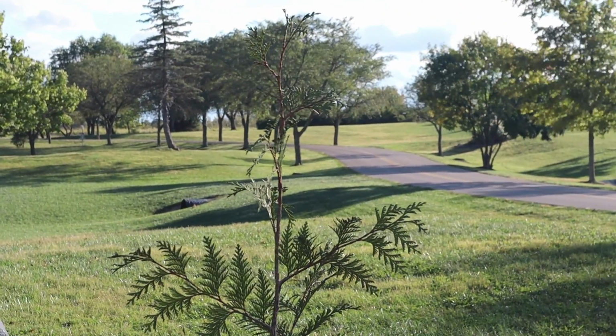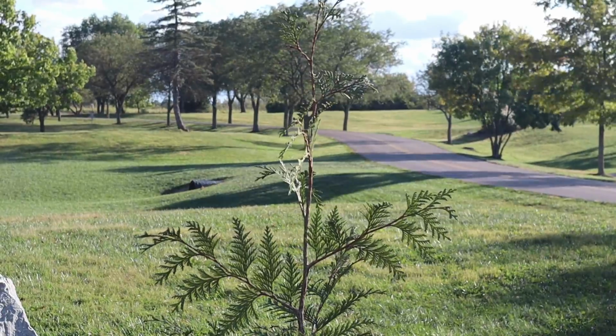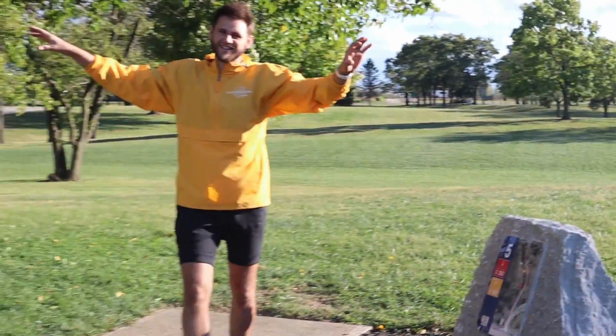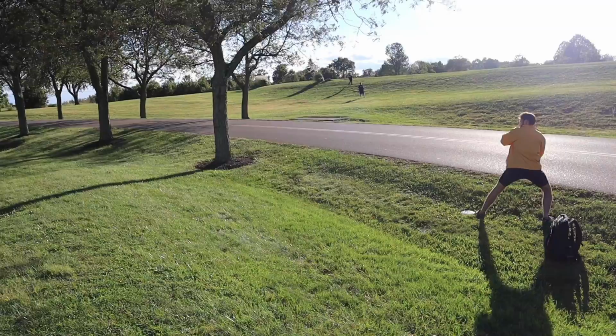On the road, will he get to skip back? He is OB. No, oh, it kicked all the way back across on that tree. Okay, that Zeus is not going to hold up in this wind, I don't think. But that somehow kicked back in. Let's go.